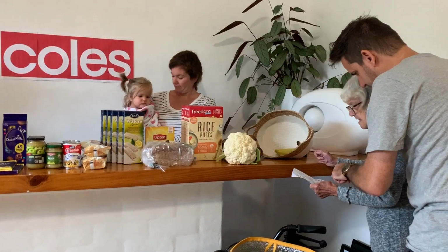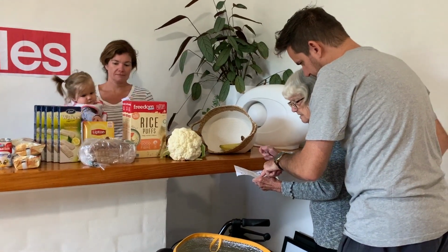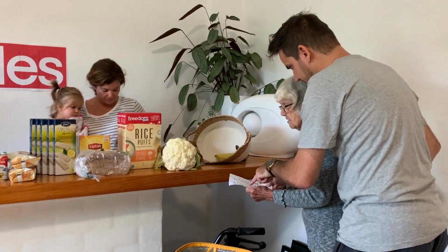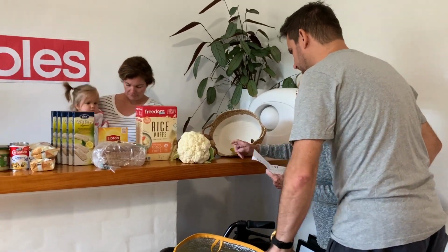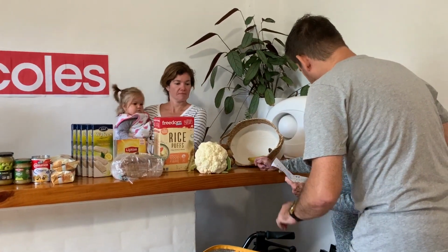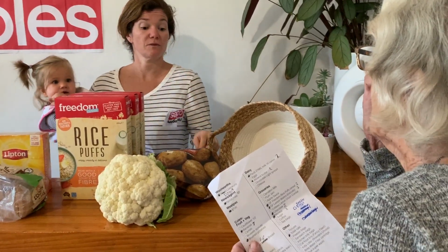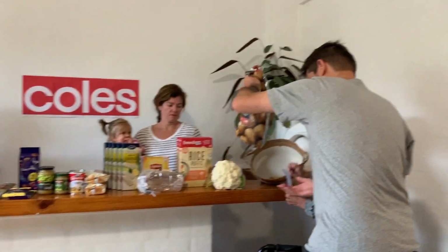Now, do we need cauliflower? Have a look on your list. Do you need... Oh, hang on. Is cauliflower ticked? Cauliflower's not ticked, so we don't need that this week. So we'll leave that in the shop for someone else. Oh, I got that chill. Yeah, we'll leave that in the shop for someone else. 3 kilos of potatoes.